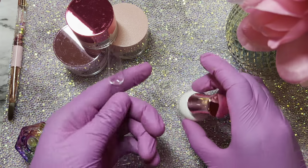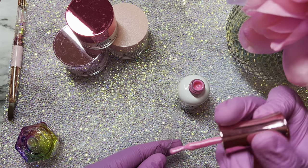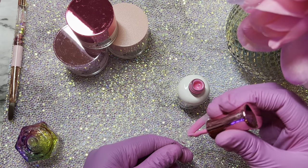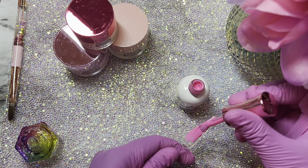This one is more of like a hot pink, so let's see. This pink is nice too. I like the texture of these polishes. They're nice.